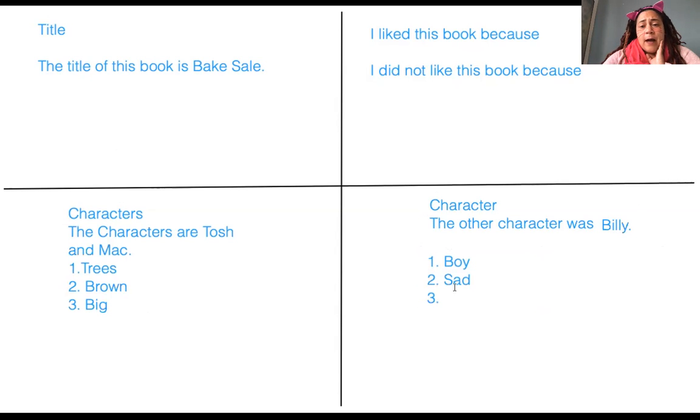So let's pick, I'm going to pick that he has brown skin, okay? So then we have brown skin. You could pick something else, all right? Then basically, this leaves us room for you to draw your pictures once your writings are done, okay? So on this side, I'd like to see a picture of Tosh and Mac, all right? Show me the trees. And on this side, I'd like to see a picture of Billy, okay? Now, this book we kind of did together. And if this seemed a little challenging, then I want you to use the examples that I did, okay? Tomorrow, you'll work on one for yourself.